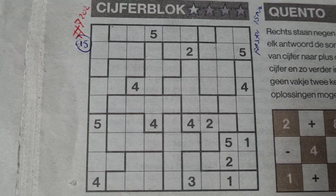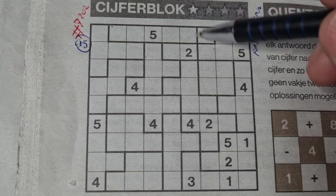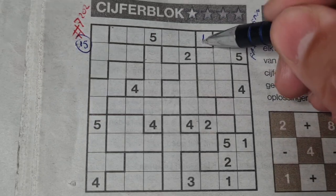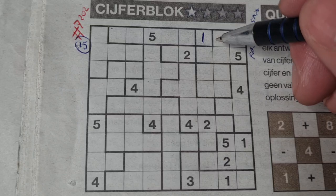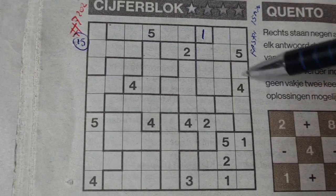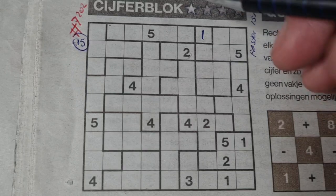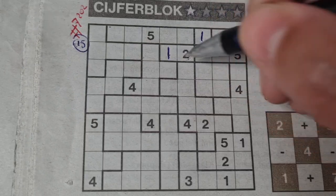First question to you is, can we see here the single box? Because the single box or boxes is always a one. Here, single box, always a one. Next question, dual boxes. Do we have here dual boxes? See here, only one dual box. Contains the 1 and the 2. The 2 is already given, so this box should be a 1.